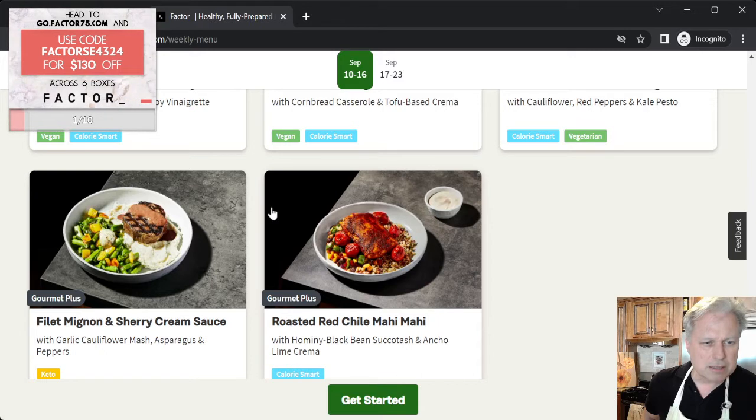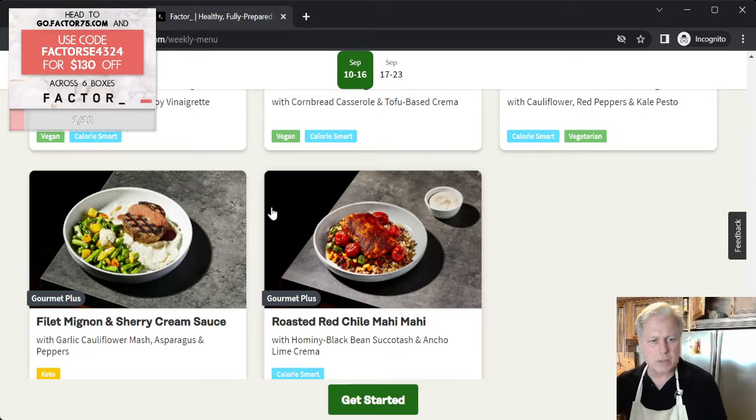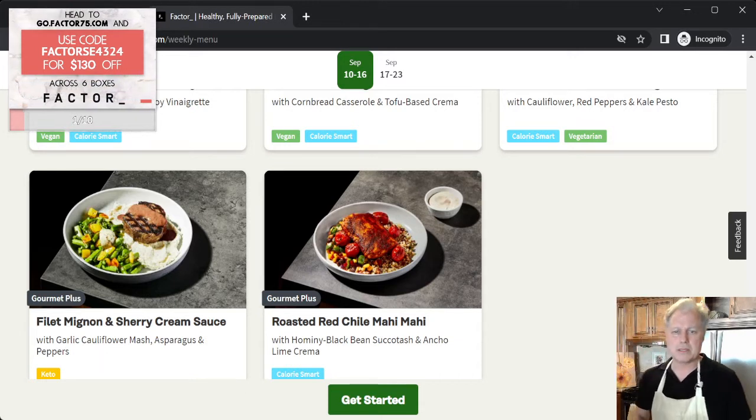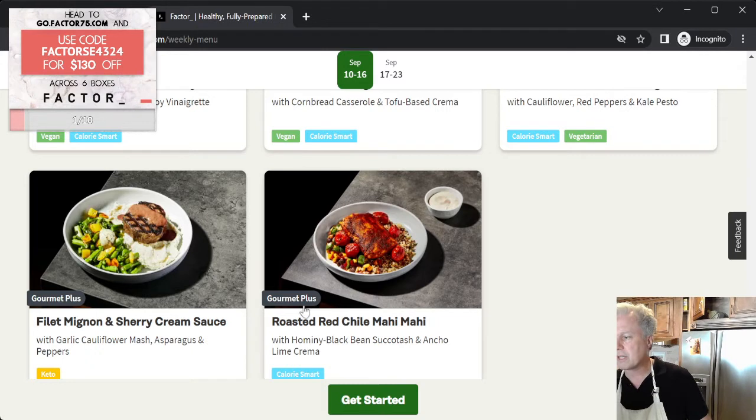The air breather says, damn, that's why I was here. I don't know if I understand that one. Friendly Dad says, what food do you recommend to combat political extremism? I would probably say a nice comfort food, something like, for example, maybe a filet mignon and sherry cream sauce with garlic, cauliflower, mash, asparagus, and peppers.